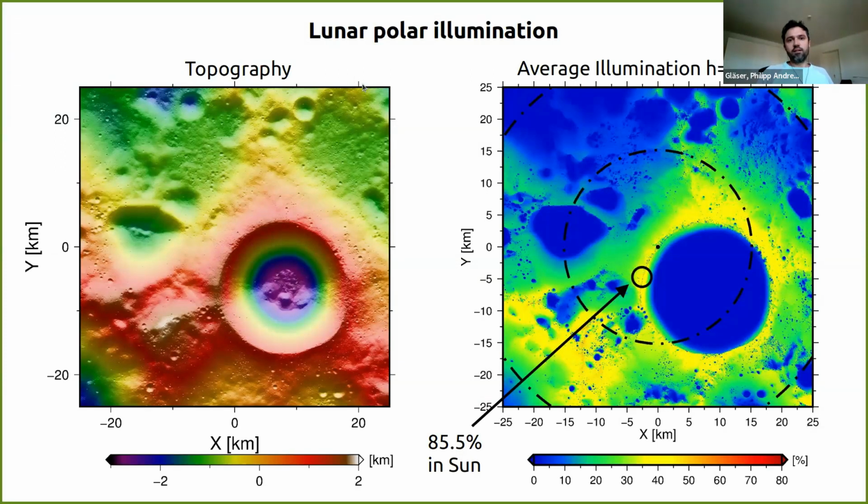So for each pixel in the DTM, we put an observer thin as a paper on the lunar surface and determine the horizon profiles. Then every hour and over a time period of 20 years, for each pixel, we determine, can you see the sun or can you not see the sun? Or can you see parts of it? And we summed up all of these numbers and averaged them and put them in a plot where we color code the resulting value.